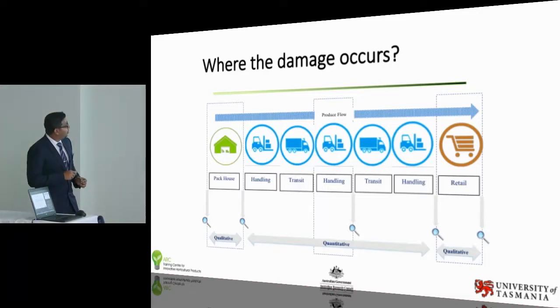So to identify where damage occurs, in my research, I'll be inspecting the supply chain at 5 distinct points and quantifying the damage at these locations by ripening bananas to stage 6 so that all the latent damages would become visible once ripened. So it would be a qualitative study at these two ends, in the pack house and at the retail end, to identify the potential causes of damage, and we'll be quantifying vibrations and shocks during handling and in transit.